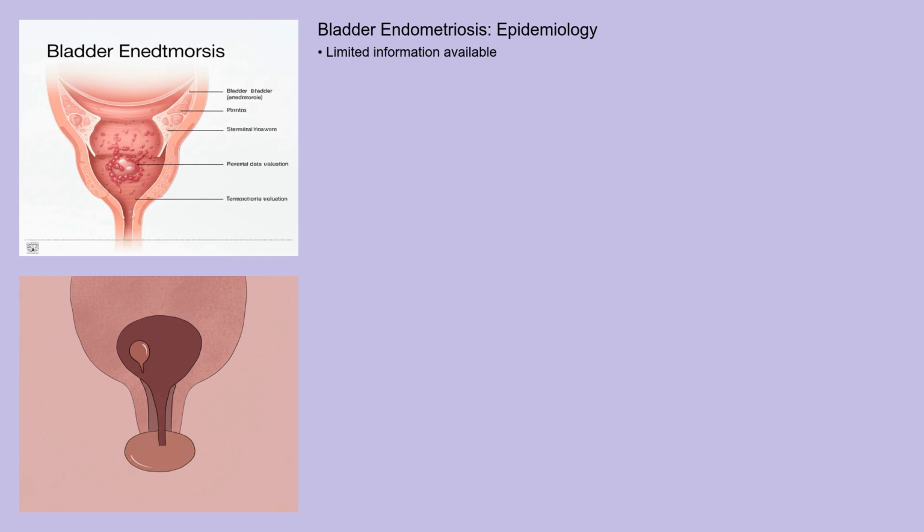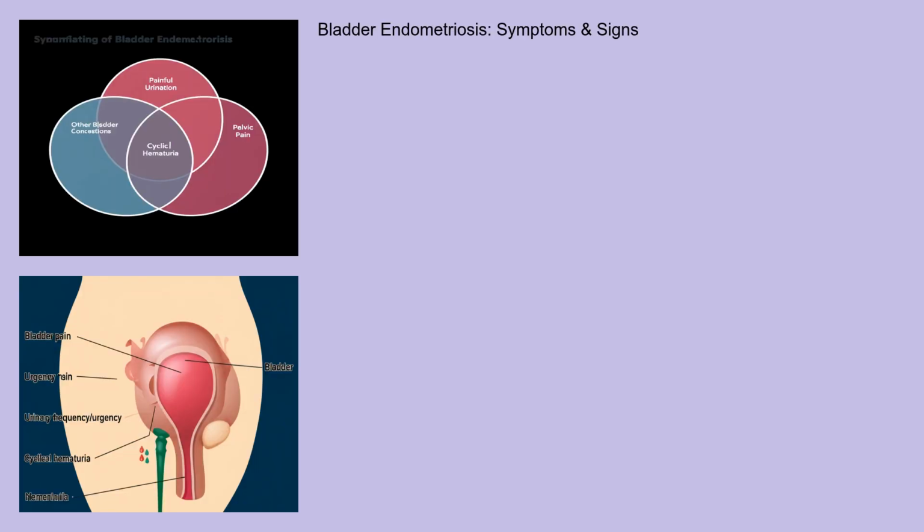Women of reproductive age, typically between 20 and 40 years old, are most commonly affected, as this aligns with the typical age range for endometriosis in general. The signs and symptoms of bladder endometriosis can vary greatly in severity and can sometimes be quite subtle, leading to diagnostic delays. Common symptoms include cyclic hematuria, that's blood in the urine that coincides with menstruation.